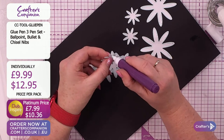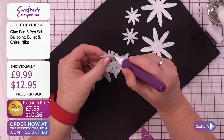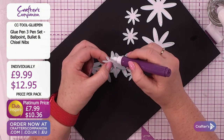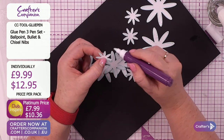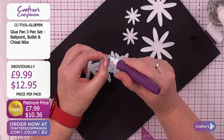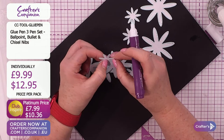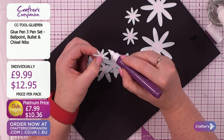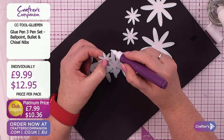And it is much quicker, actually, to use your quickie glue pen if you've got one. If you haven't, definitely grab them. You'll find you'll use them for everything, whether it's just edging round a topper, whether it's doing it like this, whether it's spot foiling. So just a really nice way.